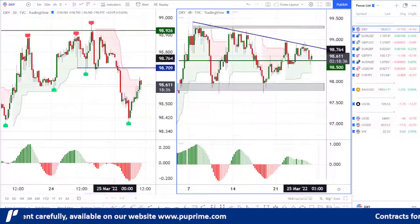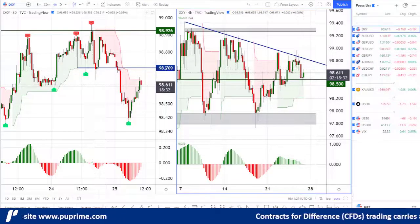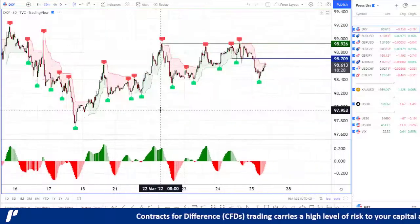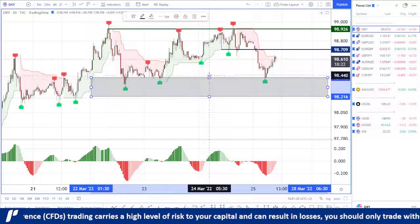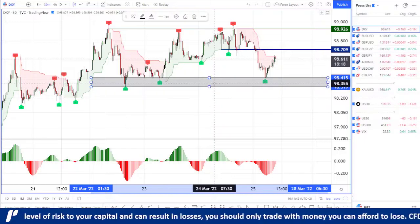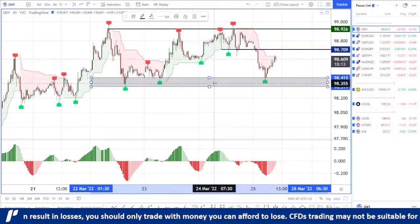The last thing that we need to check is the US dollar index. We brilliantly broke below the levels of 98.70 that we mentioned in yesterday's report. However, it's again showing a sideways range between the levels of resistance 98.92 and the levels of support just around 98.35. So we are expecting an extended move in the sideways range during the last day of the week.